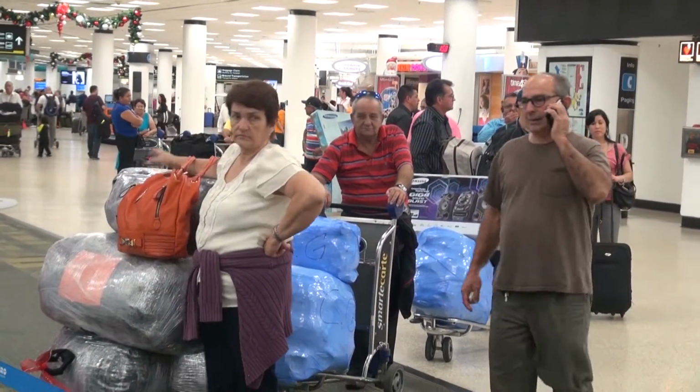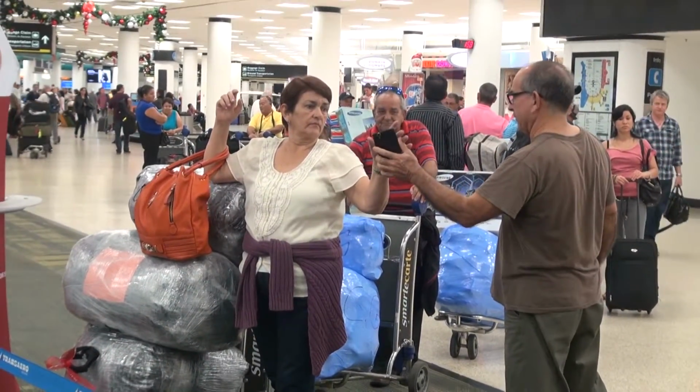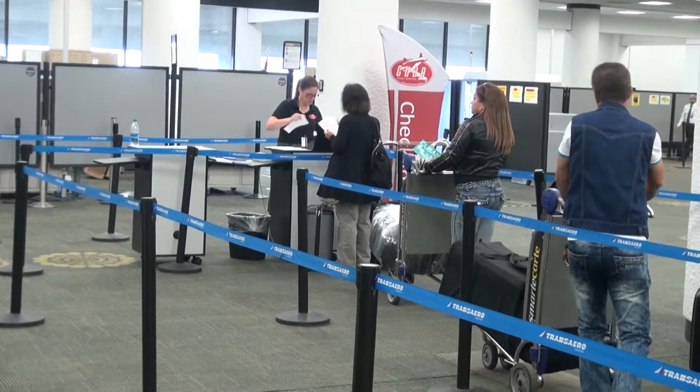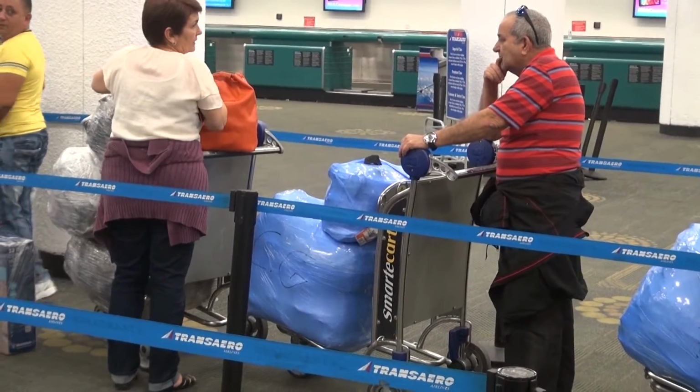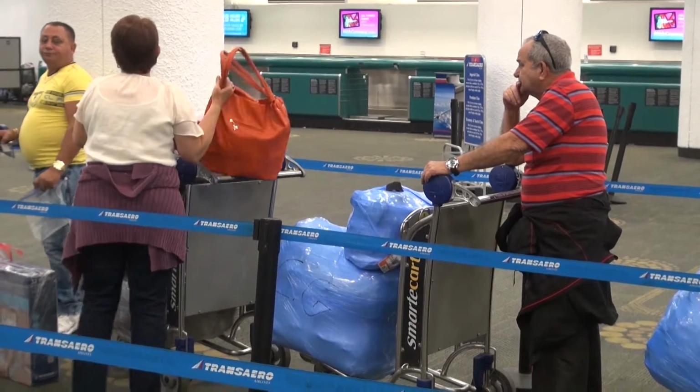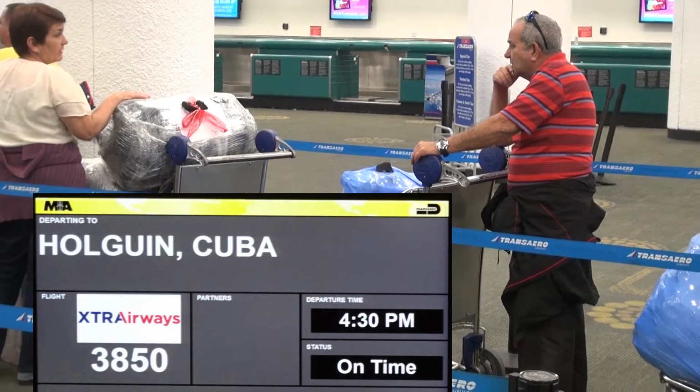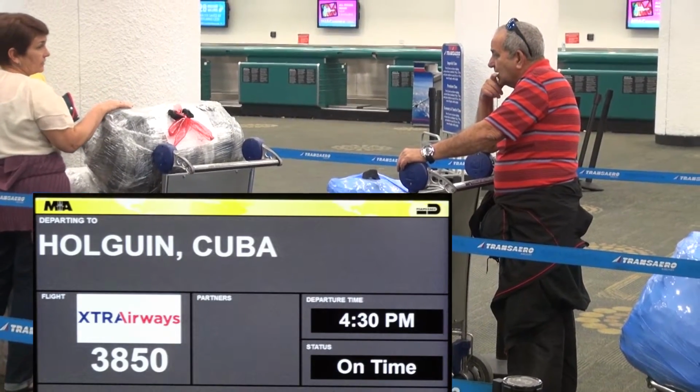There are two types of lines at the airport. The big long one, if you go with a group. So what the Cubans do, who are going to visit their families, is they put 44 pounds into those blue bags and carry carry-ons for themselves.